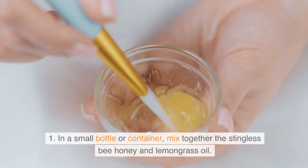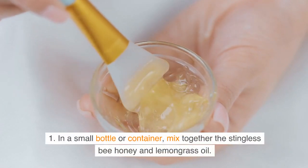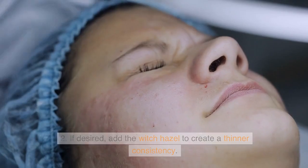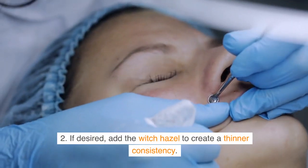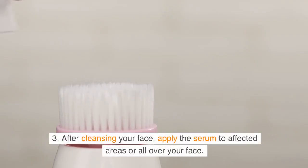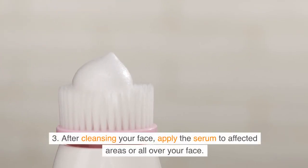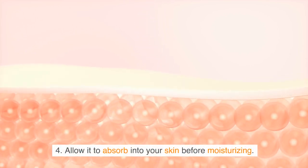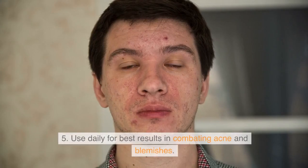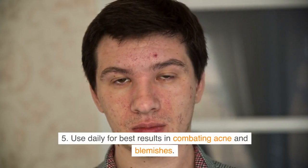Instructions. In a small bottle or container, mix together the stingless bee honey and lemongrass oil. If desired, add the witch hazel to create a thinner consistency. After cleansing your face, apply the serum to affected areas or all over your face. Allow it to absorb into your skin before moisturizing. Use daily for best results in combating acne and blemishes.